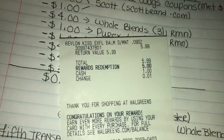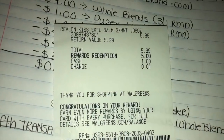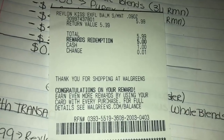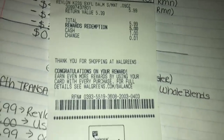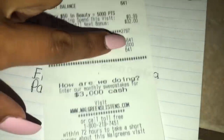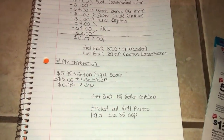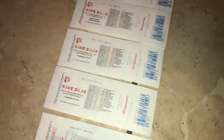So I'm going to show you that receipt really quickly and show you how sad my points are. So Revlon Kiss with Sugar Scrub Kiss Bomb, $5.99, no tax, for rolled 5,000 points. And I'm ending with 641 points. So I definitely have to bring those points up with the beauty event that starts tomorrow. So as far as register rewards, I have all of these for the beauty event tomorrow. So I should definitely pick up my points tomorrow with the beauty event.